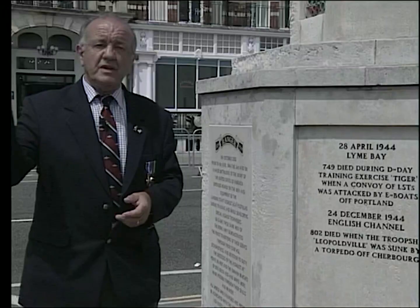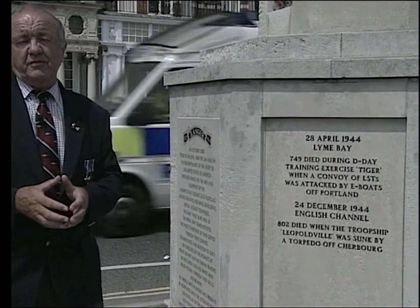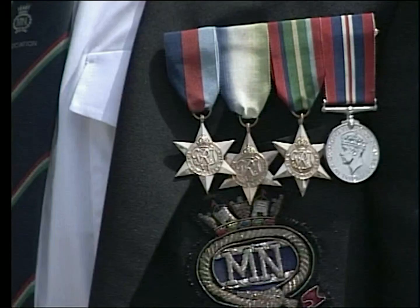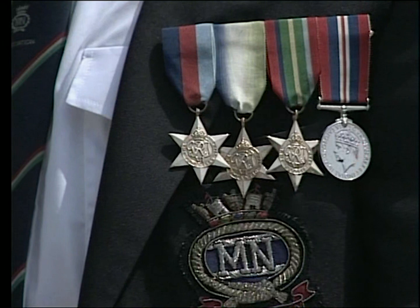Particularly tragic was the loss of the troop ship Leopoldville. The last port of call for the soldiers on board there was the army camp at Piddlehinton near Dorchester. They were waiting to reinforce the troops already in Europe when she was sunk by a German U-boat on Christmas Eve, and 802 people died on that occasion.